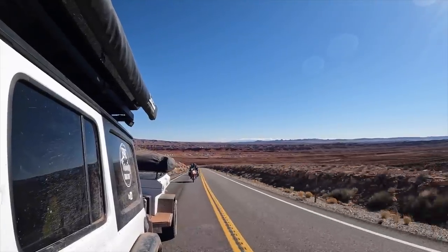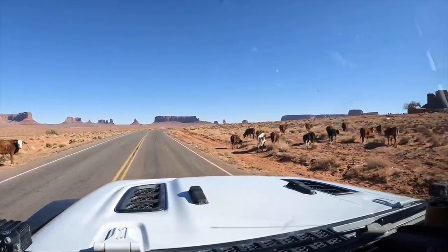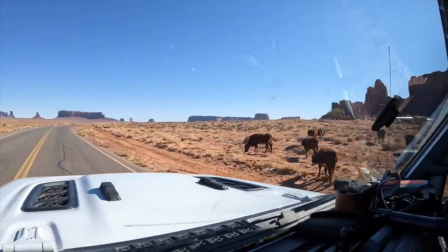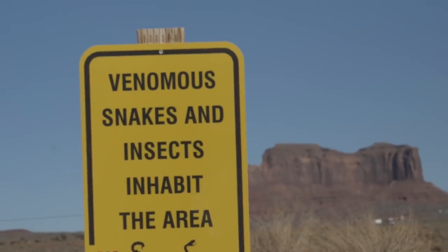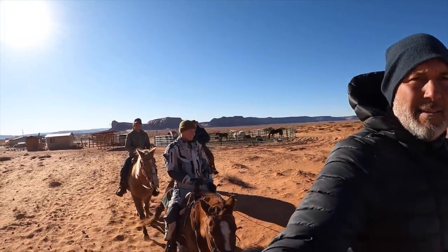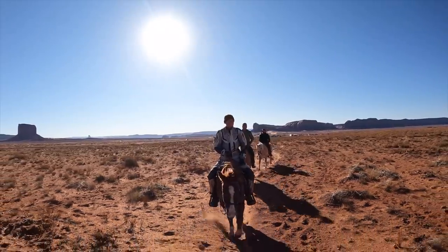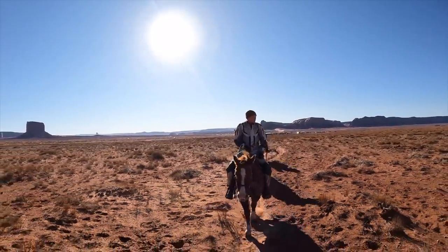Valley of the Gods was too busy with Thanksgiving traffic. So the boys and Shaun decided to see the valley in a different form of overlanding, horseback riding. The Monument Valley KOA down the road provides private horseback riding tours of the area with beautiful views of the monuments.